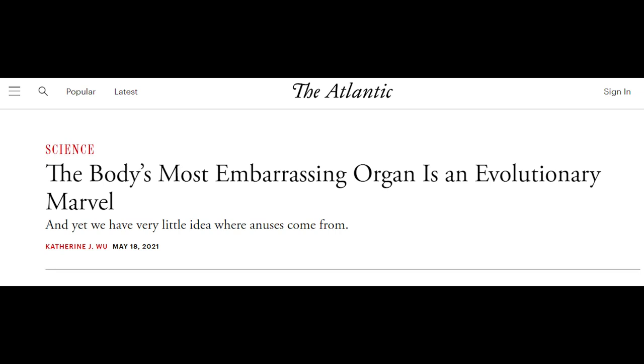Well, I think we kind of know where they come from. Yeah, that didn't really seem to be a mystery to me. But it's an article about anuses. Oh, jeez. In the Atlantic. I didn't know it was an organ. I wouldn't know how to categorize it either. Orifice. That's a fun word to say. Anus is a pretty good one also.